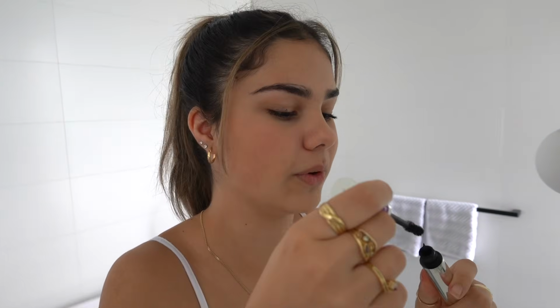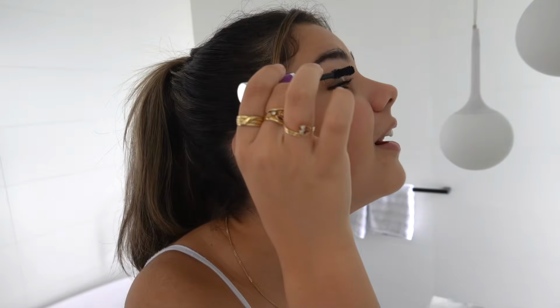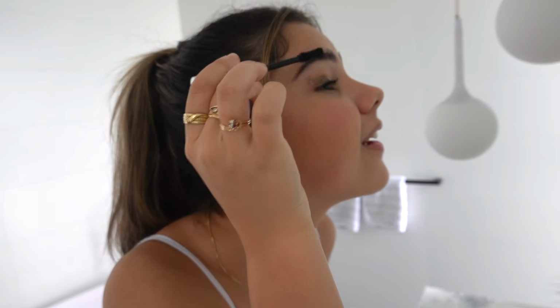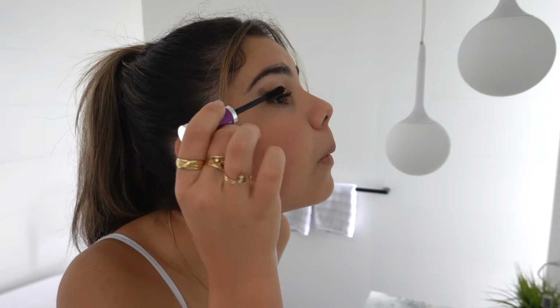That did nothing. Maybe get some more mascara on my wand. Okay. What? That looks amazing! I'm joking if you can't tell. This is really hard. It's not even working. Okay, let's try it one more time. You know what, guys? I'm gonna go back and get another mascara from my little drawer and I'll see if maybe that one works.